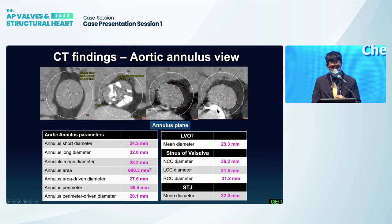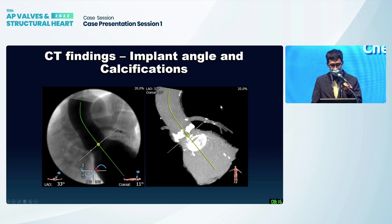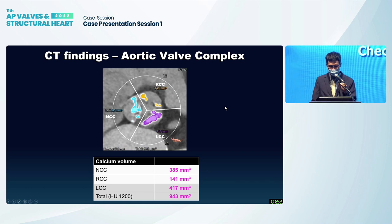CT findings showed annulus mean diameter is 28 millimeter, and sinus of Valsalva for all cusps is greater than 31 millimeter. Coronary height is enough: left coronary height is 14 millimeter, right coronary is 17 millimeter. There is no LVOT calcium and STJ calcium, only leaflet calcium, mainly distributed in LCC and NCC. Hounsfield unit threshold calcium volume is 1,290.43 cubic millimeter.